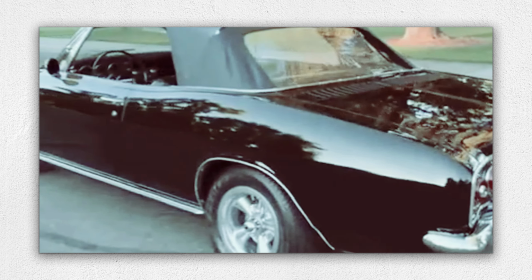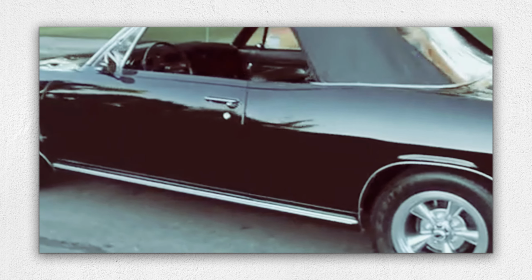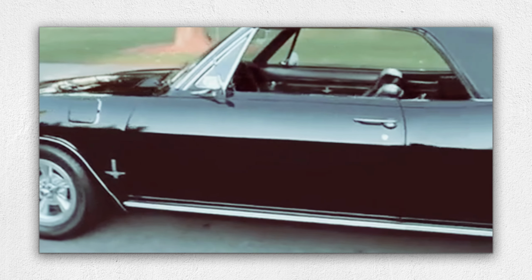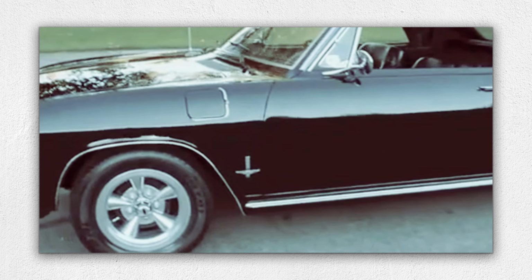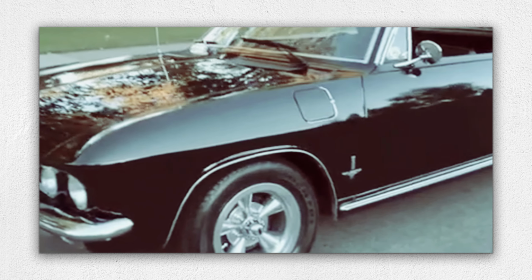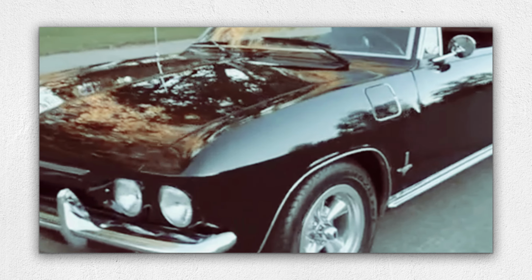The 1965 Corvair remains a controversial and significant vehicle in automotive history. It is often seen as a case study in the importance of vehicle safety and the impact of consumer advocacy. While the second-generation Corvair was a marked improvement over its predecessor, the lingering safety concerns and the public's eroded confidence in the model ultimately led to its demise.